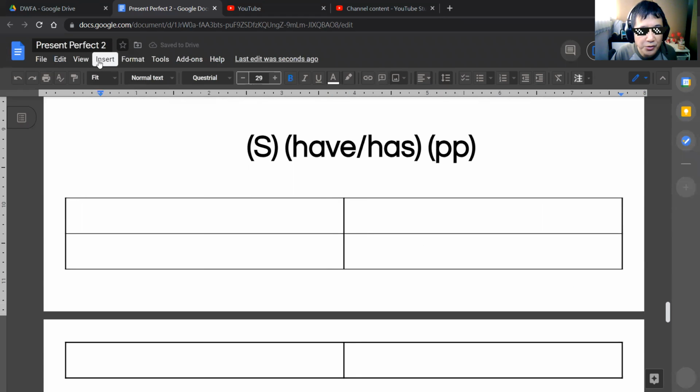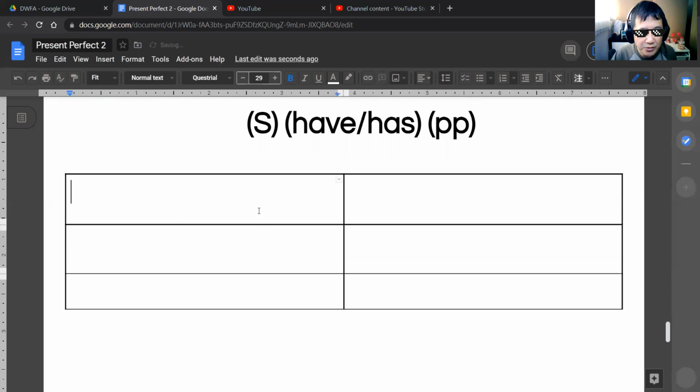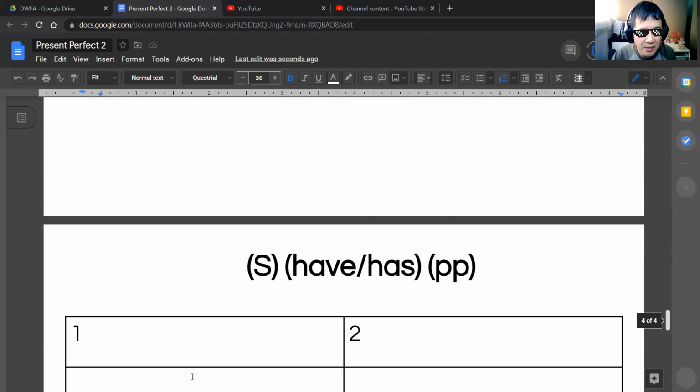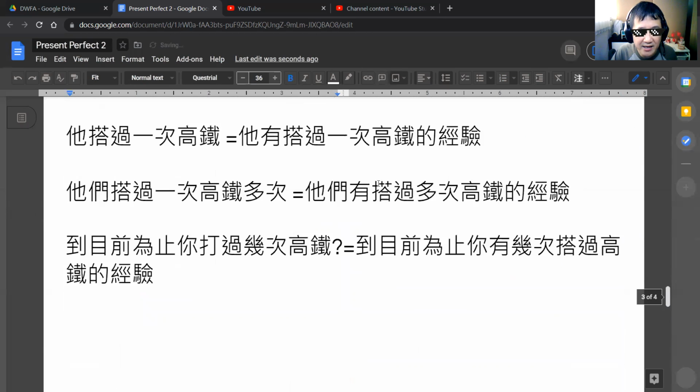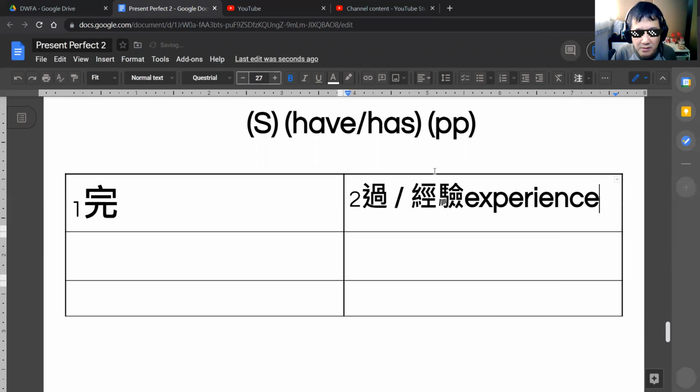But now I want to talk to you about the difference between these two, right? Yes. So this is 1 and this is 2. The first meaning talks about this. And the second meaning talks about this. Experience. Okay. All right, perfect. So now we can see both sides. So how do you know the difference between, am I talking about experience or am I talking about finished action, right? How do I know the difference?